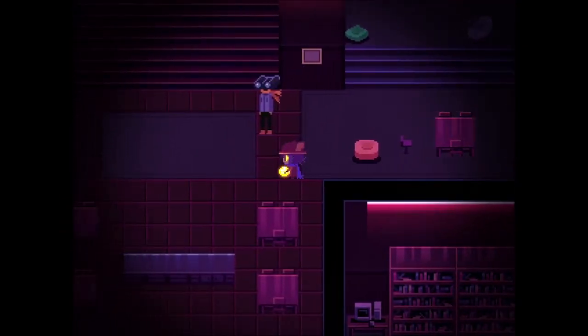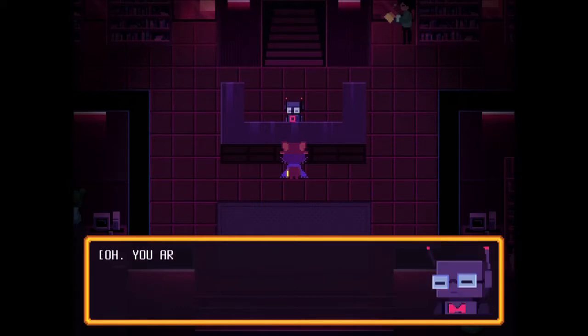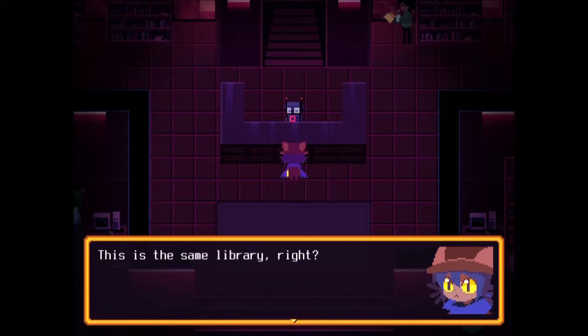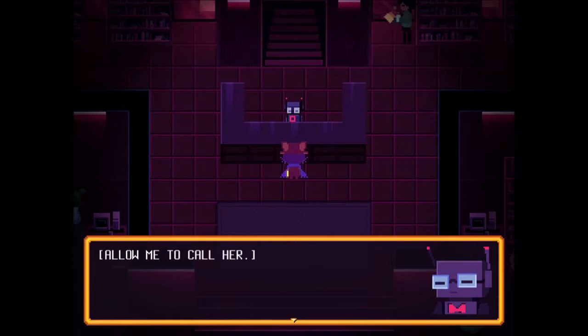I'm suspicious of this author character. Excuse me? Oh, you're the Messiah. Welcome. When I first entered the city, a big robot told me to look for a library on the surface. This is the same library, right? Affirmative. Oh, goody. Well, we're here. What do we do now? The big robot only said there'd be clues here. That is a question for the head librarian, George. Allow me to call her.